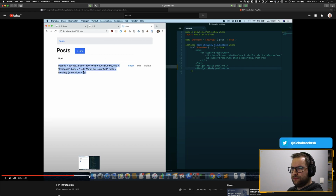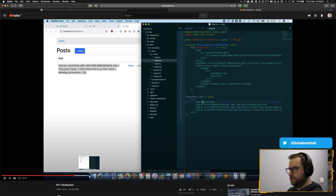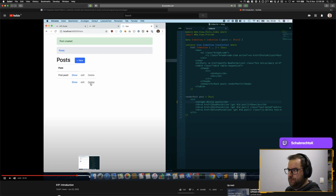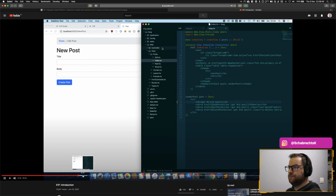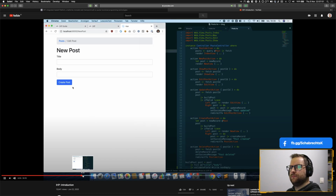Now let's change this over here, the index view. This looks a bit ugly, so let's make it display the title of the post. Just change it over here, and it has changed already. So that's already pretty nice. But right now, when we click create post, we can basically create empty posts and everything. So let's add some validation to that. For that, we are going to open the post controller over here. And inside this build post function, we are going to add a validate field title non-empty. And now when we click create post, it basically tells us this field cannot be empty.